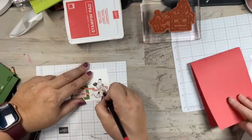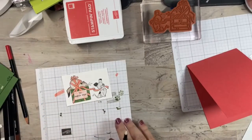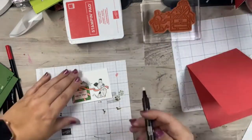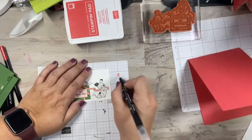Do you have the DSP that matches these colors? Because I would appreciate that. You don't happen to have it out there? I think it's in the classroom. Oh. Wait, there's some right here. It's right there. I think we're gonna do the quiet. All right.